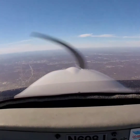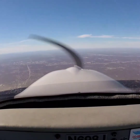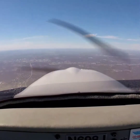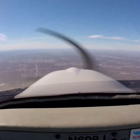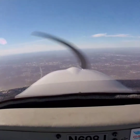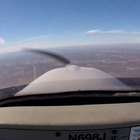Air Shuttle 6126, contact Tower 128.2. Tower, Air Shuttle 6126. Southwest 1478, maintain 310 knots or less. 310 or less, 1478. Delta 1250, maintain 310 knots or greater. 310 or greater on the speed, Delta 1250. Delta 1250, contact Kansas City Center 135.57, good day. 135.57, enjoy the rest of your day, Delta 1250.